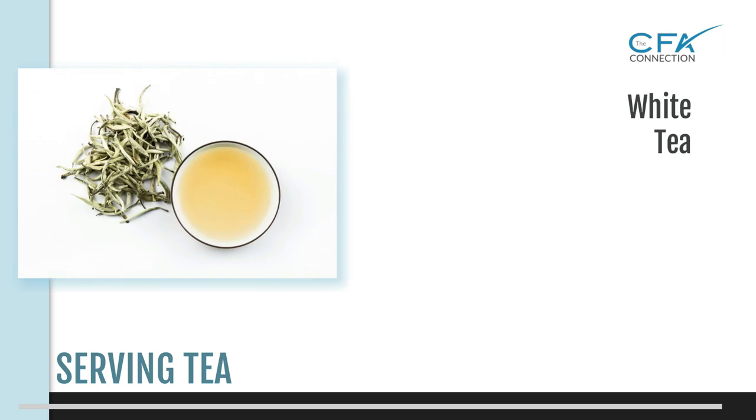White tea is known to be one of the most delicate tea varieties because it is so minimally processed. White tea is harvested before the tea plant's leaves fully open, when the young buds are still covered by fine white hairs, hence the name white tea. White tea also has several health benefits, including numerous antioxidants that can help boost cardiovascular health, lower bad cholesterol levels, and manage healthy weight loss.